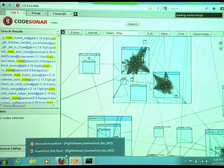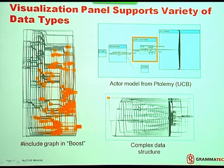So I've got a few minutes left, and I think I'll take that time to talk a little bit about one important note. What I was showing you was call graphs, but in principle, we can use the same visualization for any kind of dependency relationship. So on the left, there's an include graph.